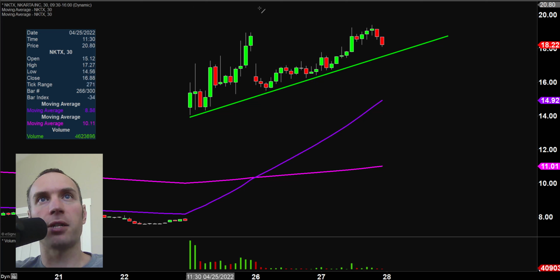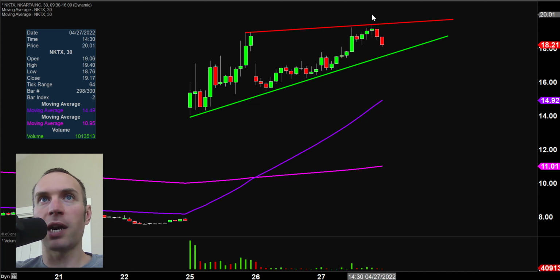But what I'm very curious about now is, do we have a bigger pullback coming? Because there is this rising wedge pattern, and rising wedges are actually bearish. Now, just because, I talked about some bullish patterns already, just because there's a bullish pattern doesn't mean that the price is for sure going to go up. Just because there's a bearish pattern doesn't mean that the price is necessarily going to go down.